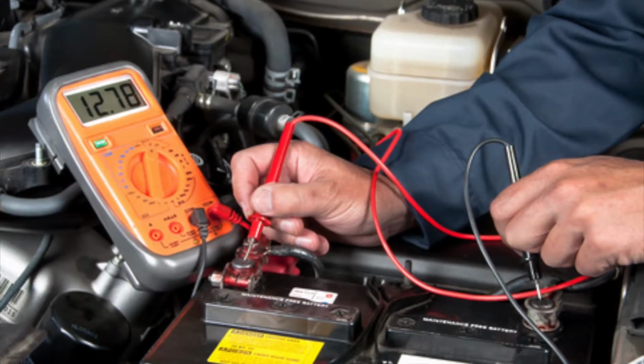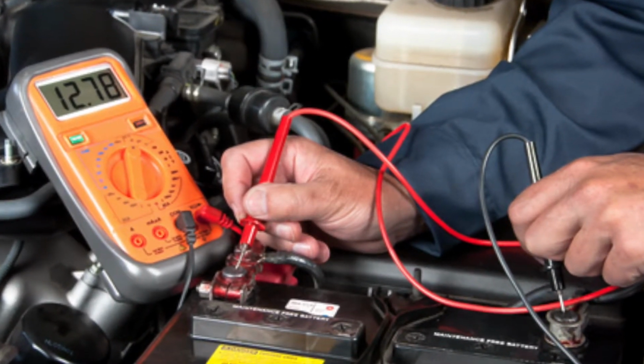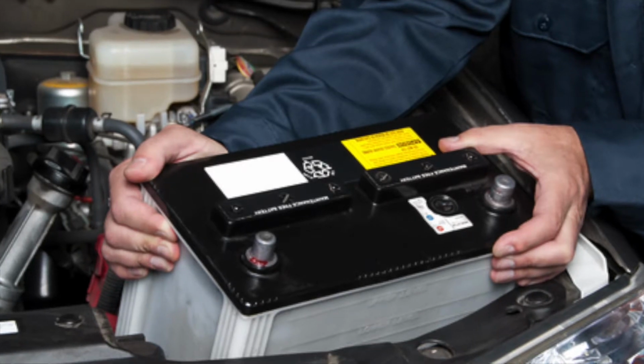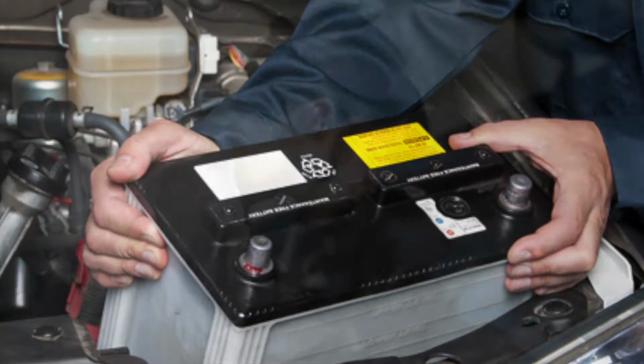Lastly, check the voltage. You should routinely check your car battery's voltage to ensure it still has enough get up and go to get your car started. If you don't have the right tools, our techs can easily check the voltage for you and let you know if you're due for a replacement battery.